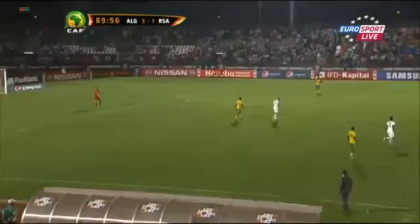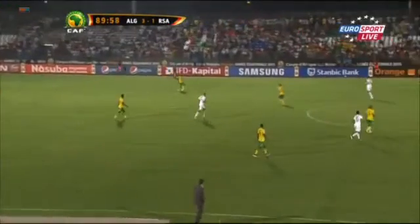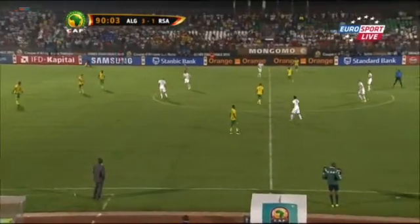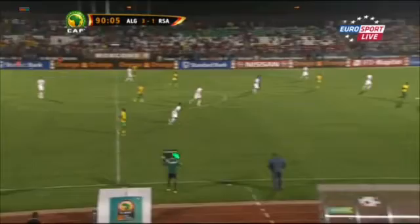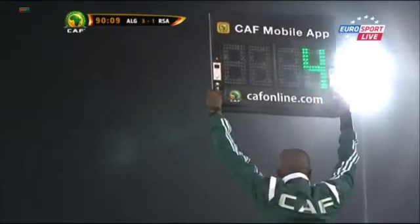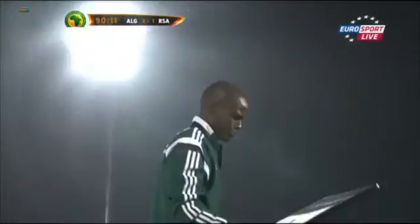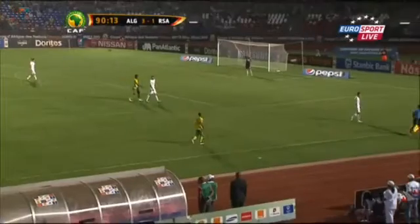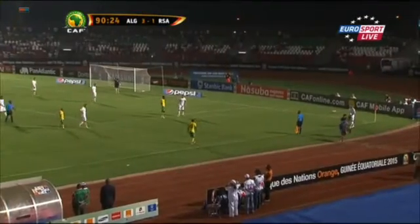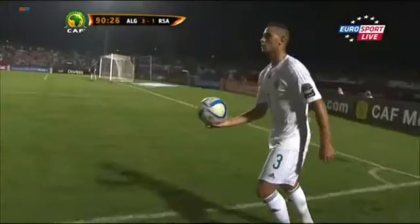Keats. Long periods of the game where Keats in the South Africa goal hasn't had much to do at all. They've just lost their way. 4 additional minutes here. And if you missed the earlier games here today, then do stay with us, because we will round up those. We'll be hearing from Moussa Sarr, and we'll have a word with Avram Grant, the Ghana coach.